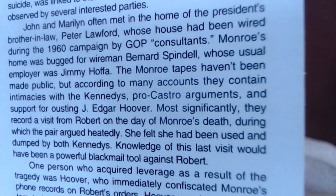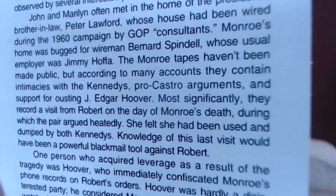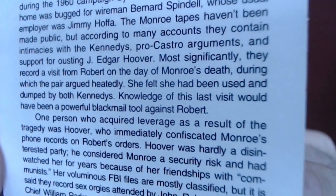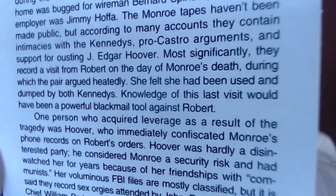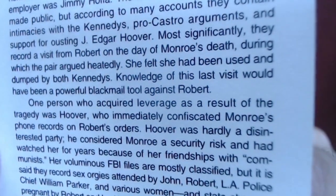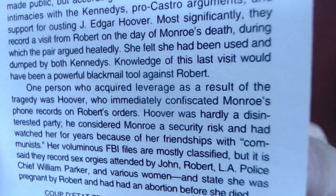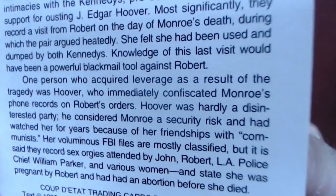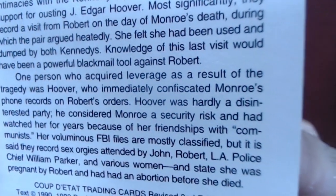She felt she had been used and dumped by both Kennedys. Knowledge of this last visit would have been a powerful blackmail tool against Robert. One person who acquired leverage as a result of the tragedy was Hoover, who immediately confiscated Monroe's phone records on Robert's orders. Hoover was hardly a disinterested party. He considered Monroe a security risk and had watched her for years because of her friendship with a communist, end quote.